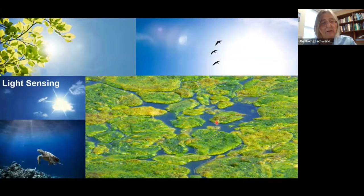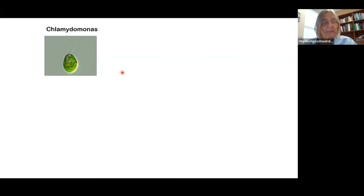Photoreceptors have been studied for many decades, but only recently has this come more to the attention of neuroscientists, due to the organism that forms this nice green film on ponds. This organism is Chlamydomonas, an algae. And this algae has an eye spot, and these are, I don't know how well you can see it, flagella.